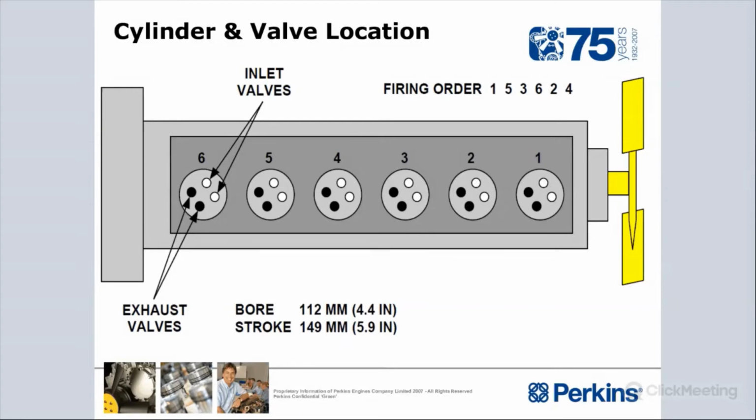On all Perkins engines, regardless of the size, always, the inlet valves are the ones facing the front side of the engine, as you see in here. The white valves are the inlet valves, of course. They are facing the front side of the engine. The black valves are the exhaust valves. And all the engines we have, regardless of the size, exhaust valves are facing the back side of the engine, the flywheel side. So keep this in your minds.